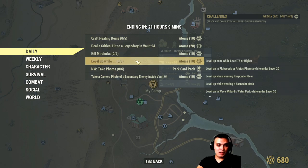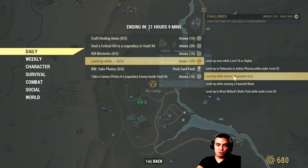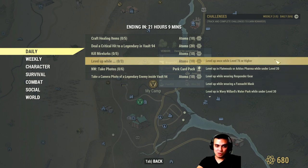Level up, and you need to do 3 of the following. If you level up and do 3 at the same time, you will get the atoms. If you don't, then you will need to level up again and do one of the following. So let's see what we got here.